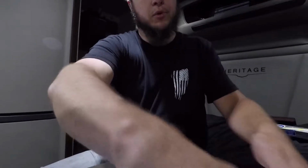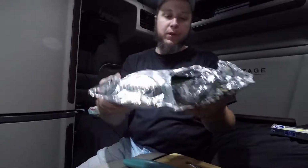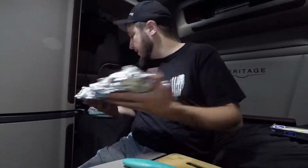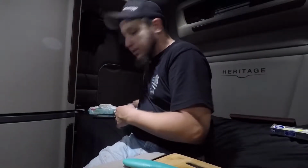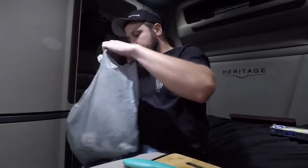Now, when you put it on your grill, because I usually put these on the grill, it should steam everything and make it real nice. So you've got your nice vegetable pocket there. Alright, so now your vegetables are good. So I'm going to actually take this. Boom.